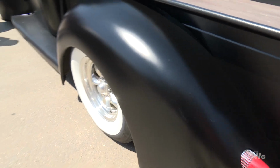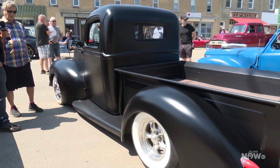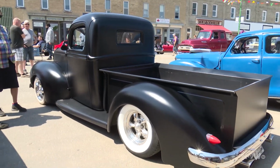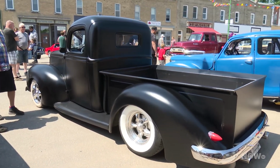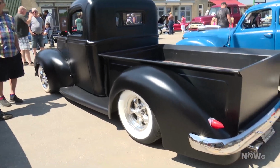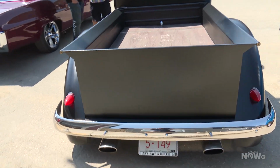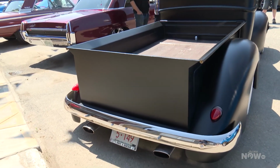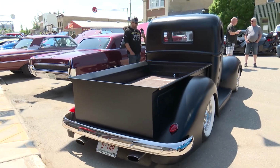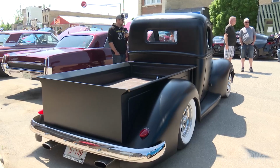Have you lowered this truck too? Yeah. What's it riding on? It's on a 40 Ford coupe chassis. It's got an 8-inch rear end, Mustang, and 279 gears. Tall gears, so you can cruise down the highway, like 110, 120. Doing about 1,500 RPM. It's a good highway truck. It's got a fuel injected 350, 700 R4.